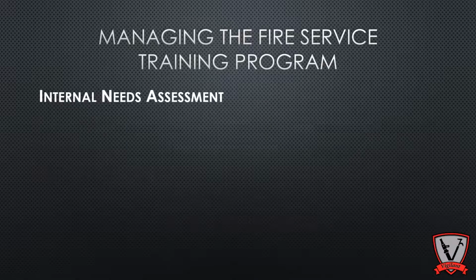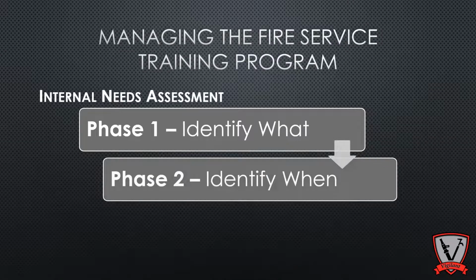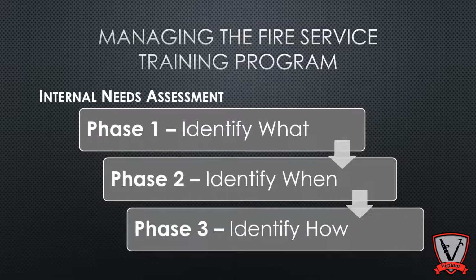Okay, so if we're going to perform this internal needs assessment and identify the requirements that are coming to us through OSHA 1910.156, the Fire Brigade Standard, we're going to break this needs assessment up into a three-phase system, where phase one will identify your what, so what is the actual training need that's required. Phase two is going to identify when you are going to do that training. So at what point do you do certain amounts of training and how often are you going to have to do that training? And then phase three is going to help us identify how to do that training. How do we conduct the training? How are we getting this training out to the people who actually need it within our organization? So this is how we're going to conduct our needs assessment.